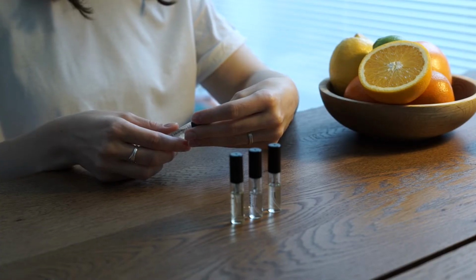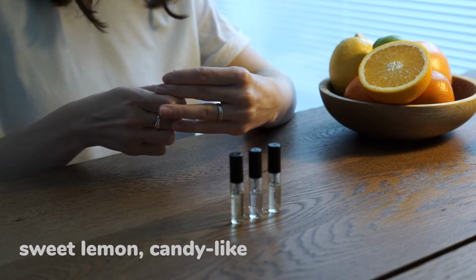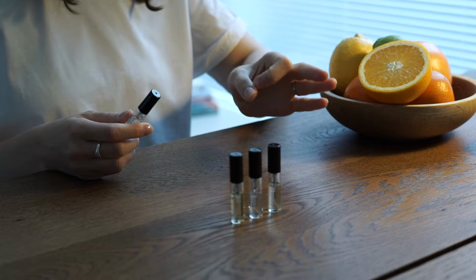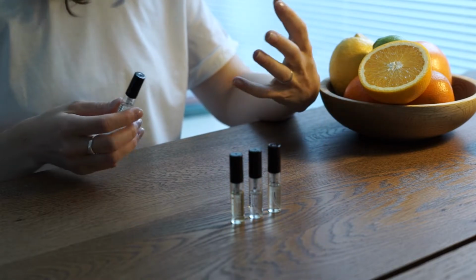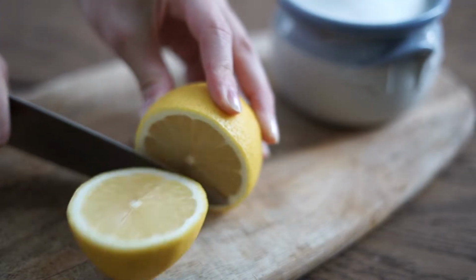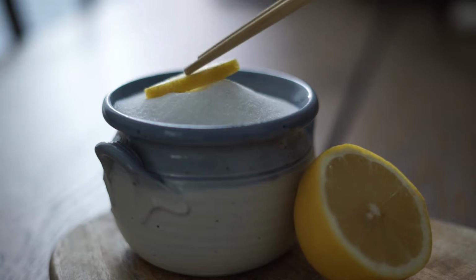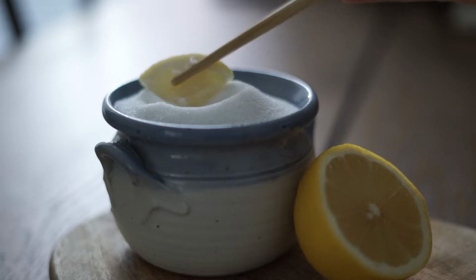On top, a very few moments, I have this sweet lemon, candy-like feeling. You know those oval candies, kind of yellow and transparent? I don't know which exactly, but I think you can understand. You know, we all know certain lemon candy. I'm sure you guess. We all have our own lemon candy in our memory.